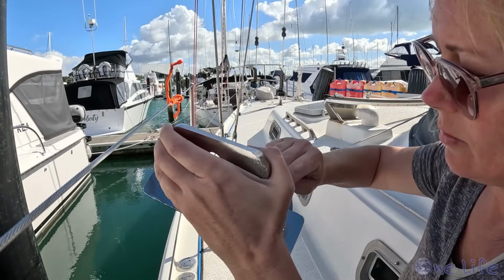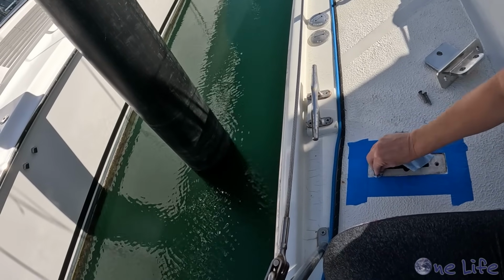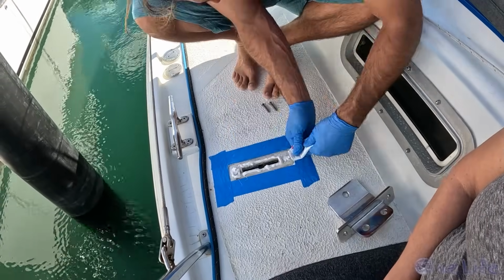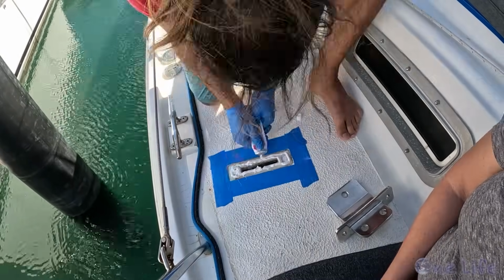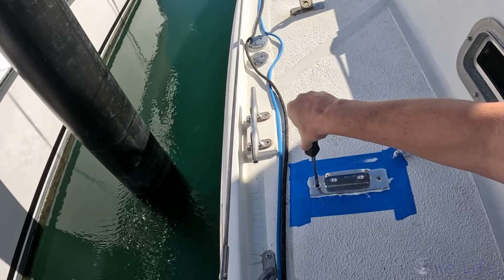So before we go ahead and put the chain plates in, I'm just cleaning the area with some alcohol to make sure it's nice and clean so the adhesive will stick nice. We chose to use 3M 4000 UV sealant under these chain plates to seal the holes where they pass through the deck. There are a number of different sealant options, but we have good luck with this one for deck fittings as it remains flexible and does not degrade from sunlight over time.